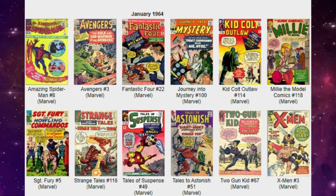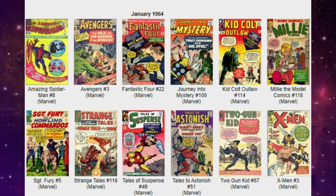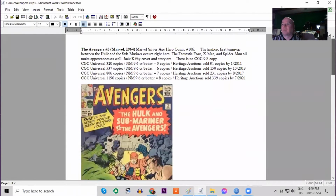Also out this month is Avengers number 3. At this point, it's being published bi-monthly. This is the 3rd issue, an early key issue. It features the historic first team up between the Hulk and the Submariner. Fantastic Four, X-Men, and Spider-Man also all appear in this issue. Comics at this time were 12-cent cover price. This book features Jack Kirby cover and art.